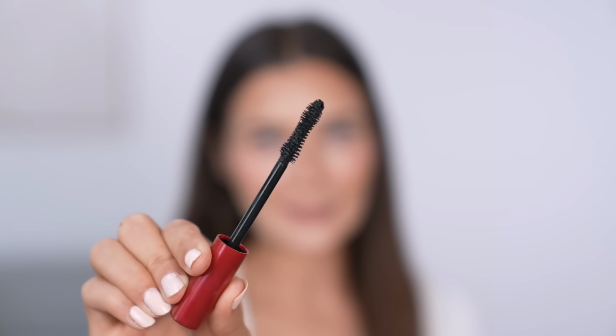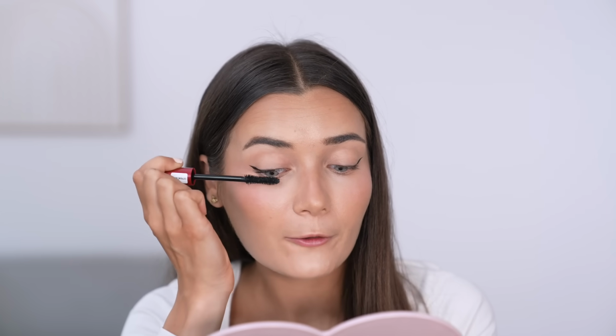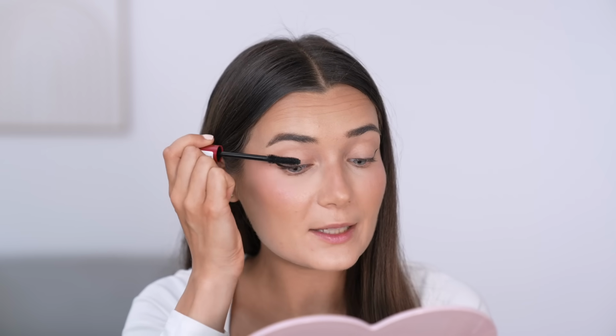This is what the wand looks like. Very, very different to the one from Maybelline. It's a lot thicker. Okay, let's just go straight in. Okay. So far, so good. The formula is very creamy and quite watery, which I definitely like. It applies really smooth onto the lashes.